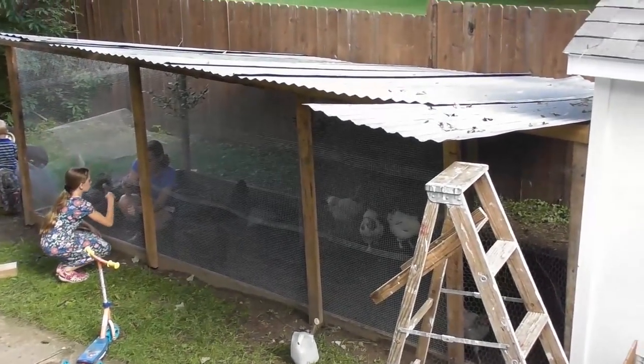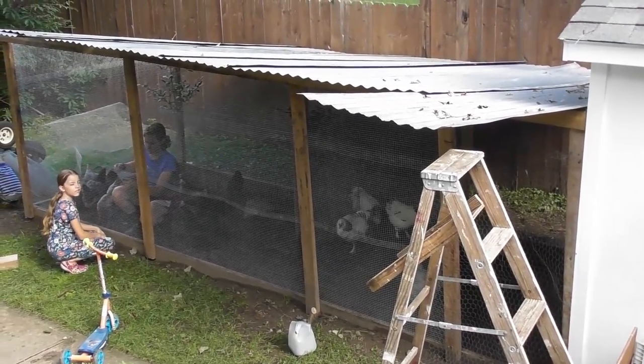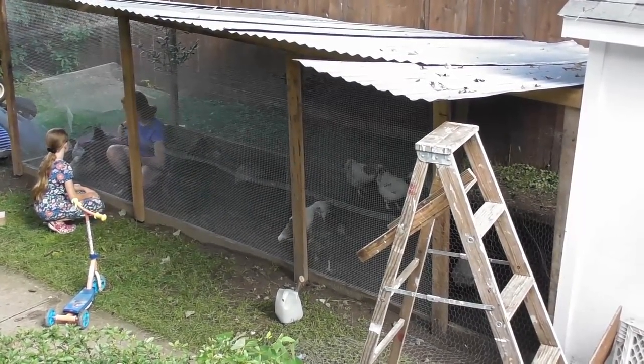We were working on it a couple days ago, and one of the chickens escaped and went into the neighbor's yard right there, and we had to go and take care of that and ask the neighbor if we could go catch the chicken in his yard. But anyway, we got the chicken, the naughty chicken right there.